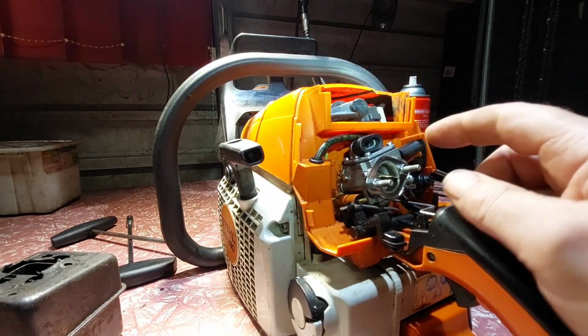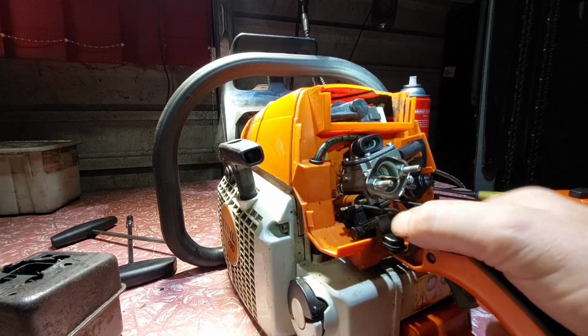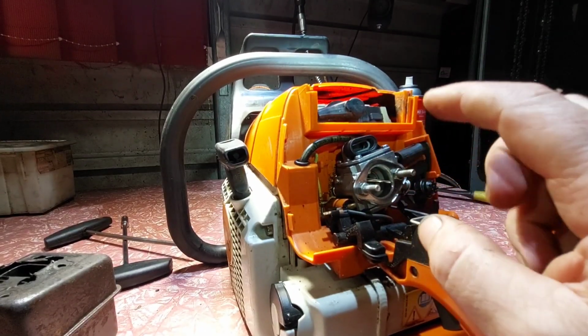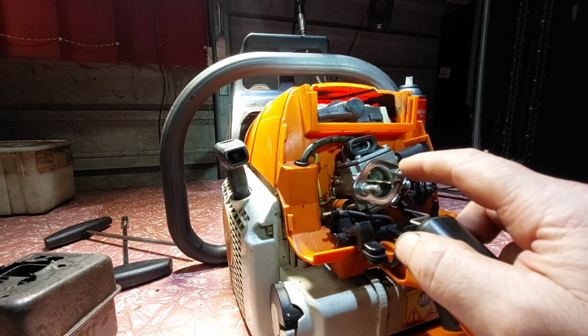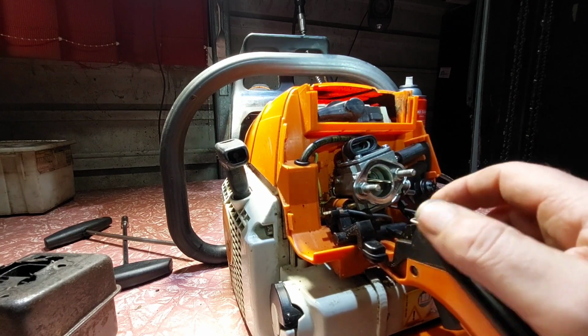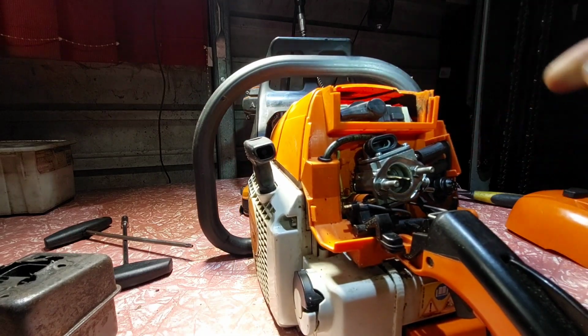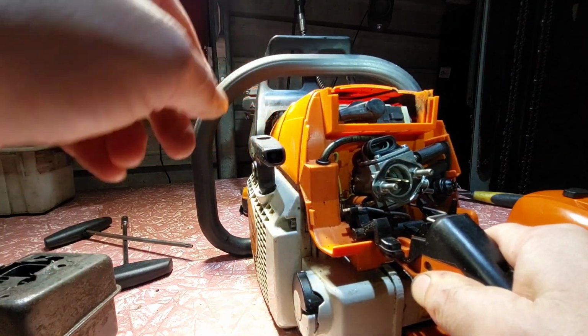Maybe the guy who had this before ran it with no air filter and sucked the whole lot of crap in through the carby. But to do the damage that's on that piston, there has to be a lot of dust, and the carby is very clean, so I don't think it's that either. I think it could be a hot-up motor with no compression.